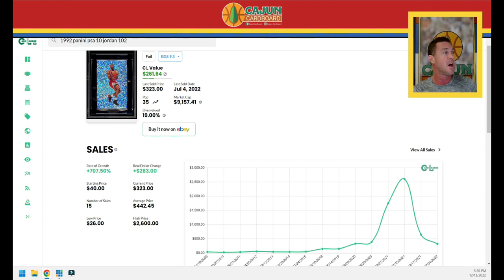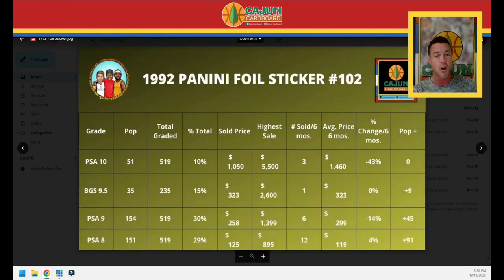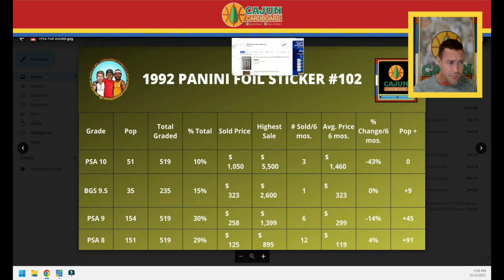How often does this bad boy, let's get this chart back up here. How often do the combined gems sell on eBay? We just talked about it: 4 times in the last 6 months. I'm going to leave this chart up here. Take a picture with your phone, hit print screen if you've got that capacity. I don't know how to do it on mine. Let's go to eBay and see what's available.